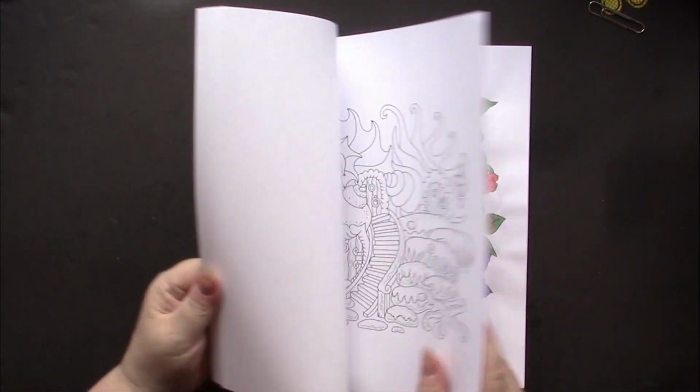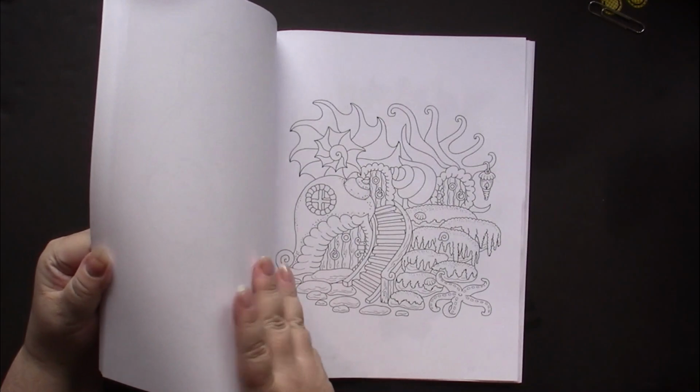So my next picture, ooh, I like that, I'll be doing my next picture with a different set of pencils. Probably my Prismas, since I have those out right now.